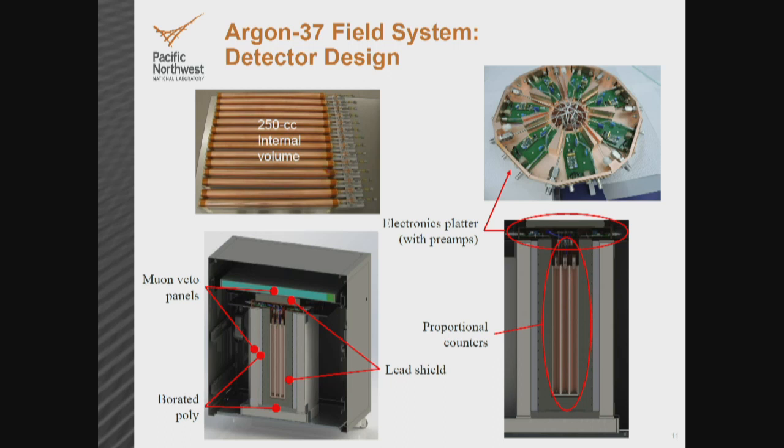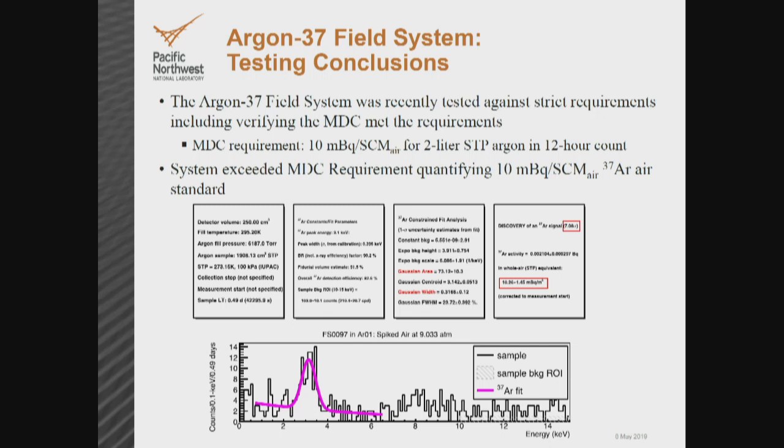And last slide: through all of our testing, we did generate samples at 10 millibecquerels per standard cubic meter to see if we could meet our key requirement. As you can see, at the 2.8 keV peak here, we were able to hit the 10 millibecquerels per standard cubic meter with high confidence, 7.8 sigma, 0.8 sigma above background. Last slide. A little over, sorry.